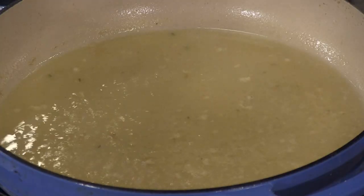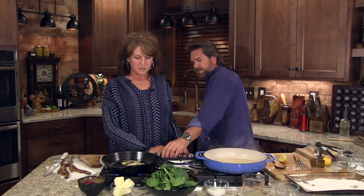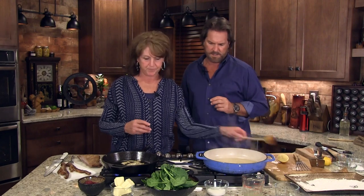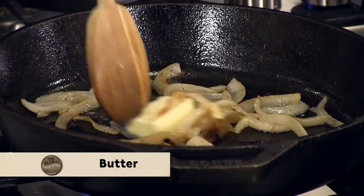So we're getting close on the reduction. So I'm going to go ahead and fire our burner back up with the onions. Want me to man that for you? Yeah. And now what I'm going to do, we can even put a pat of butter in there, Ms. Farmer. Ready? I like butter.